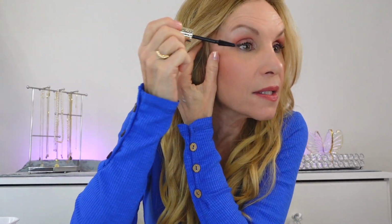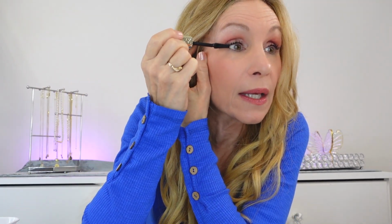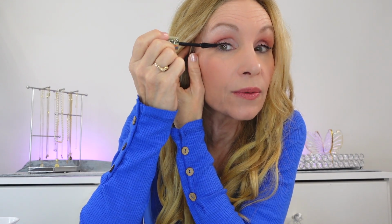I usually miss some of these on the outside, so I will take the wand and just go in like this and really make sure I'm getting those that are really low down here. They're sort of harder to get, but this wand really helps because it comes to a point, sort of shaped like a Christmas tree. But if you use a primer underneath your mascara, it will make your lashes look thicker.